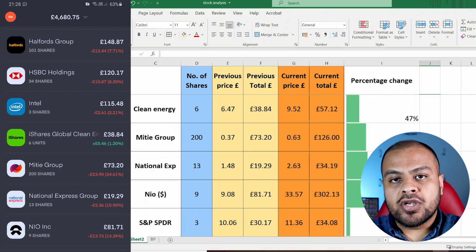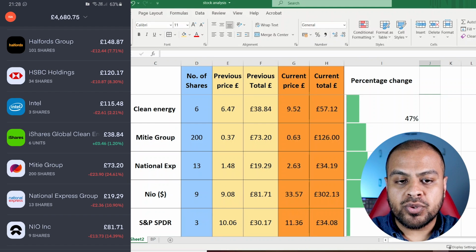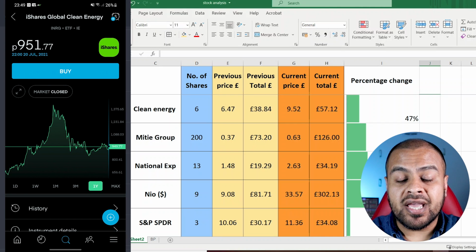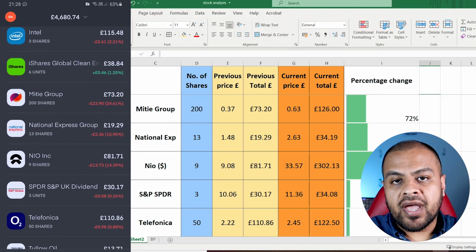I had 6 shares of my clean energy ETF by iShares. Around July 2020, I bought it around £6.47 per share. Its current price is £9.52 in July 2021, giving me a 47% gain, which is really good. That's an amazing gain.